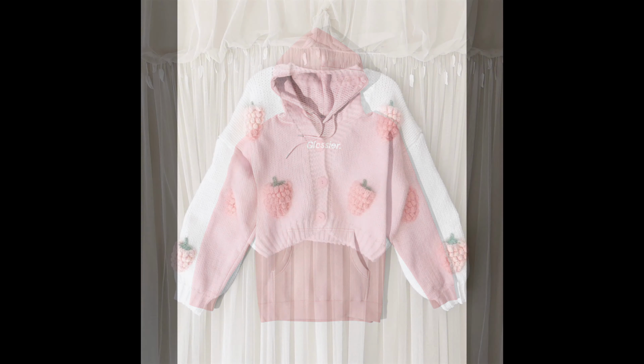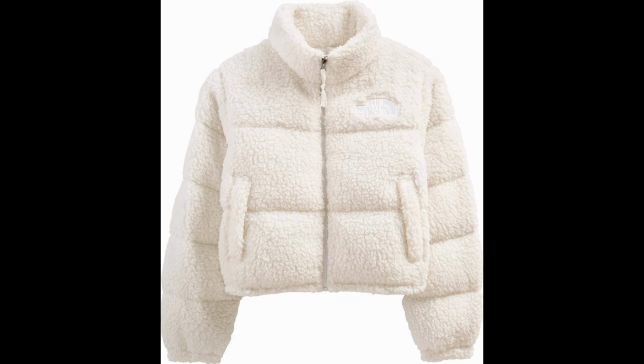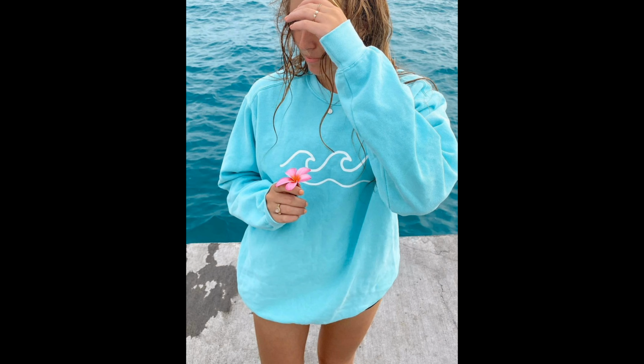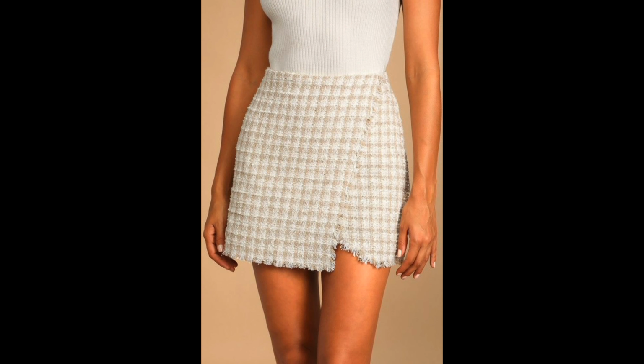For a more laid-back day, go for a casual chic outfit. Grab a cozy cable knit sweater and pair it with a high-waisted skirt in a colored diamond or argyle pattern. Add knee-high socks and loafers to complete the look. It's comfortable, cute, and effortlessly preppy.